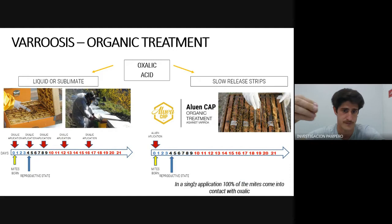So to avoid this, our company designed and released Aluen Cap, which uses oxalic acid in slow release strips made of a special cardboard. In addition, it is an organic product. Once you apply the treatment, it stays active in the hive for at least 42 days, and can be more.